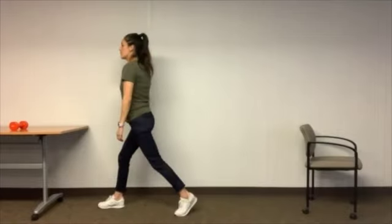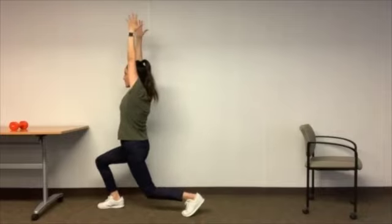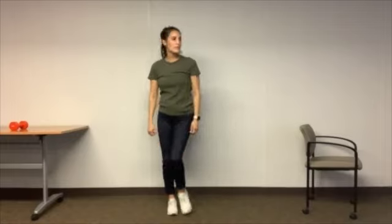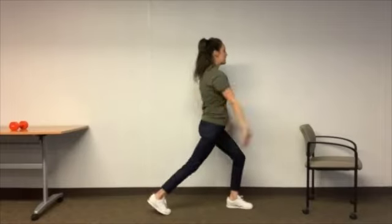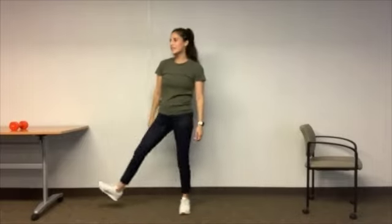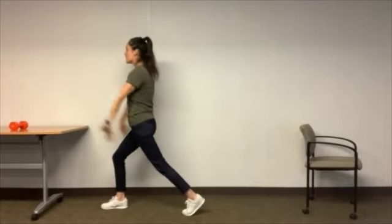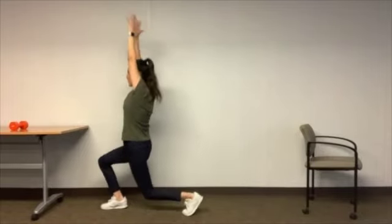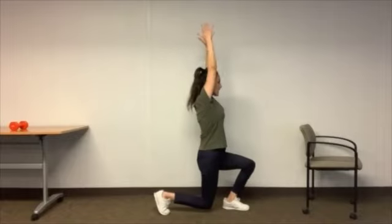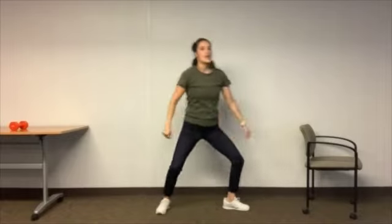position for two. Here we go, big step, twist, sink down, reach up, here's three. Coming back to that starting position, big step right, twist, sink down, big reach. Come back to that starting position, that was four. Big step left, twist left, sink down, big reach. Feet together, big step right, turn those hips right, sink down, reach up overhead, feet together.